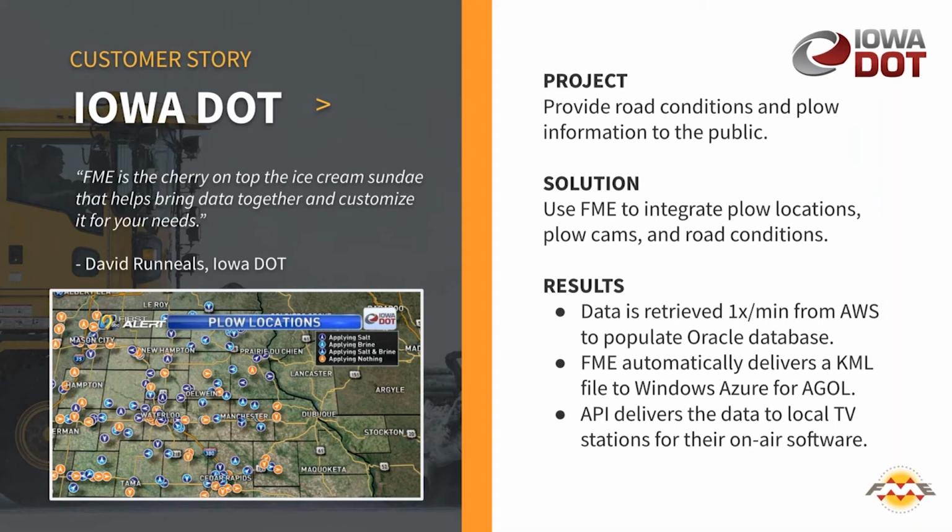Is it coming? And better yet, the live data feed that their FME workflow makes available to the public also shows the plow cam so you can see the road conditions. Of course, not all of you want to share your data with the public, so you may be just sharing data internally, but the workflow behind this system has the same concept.